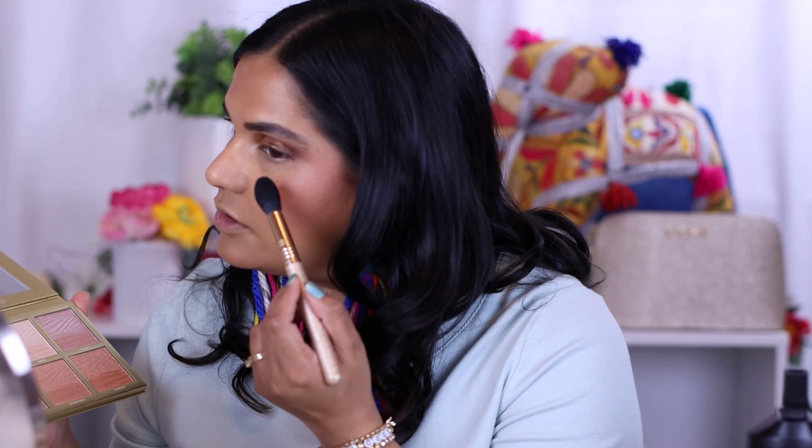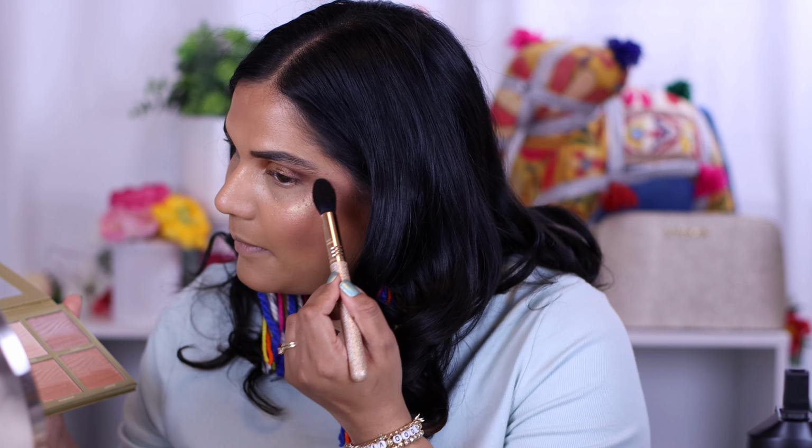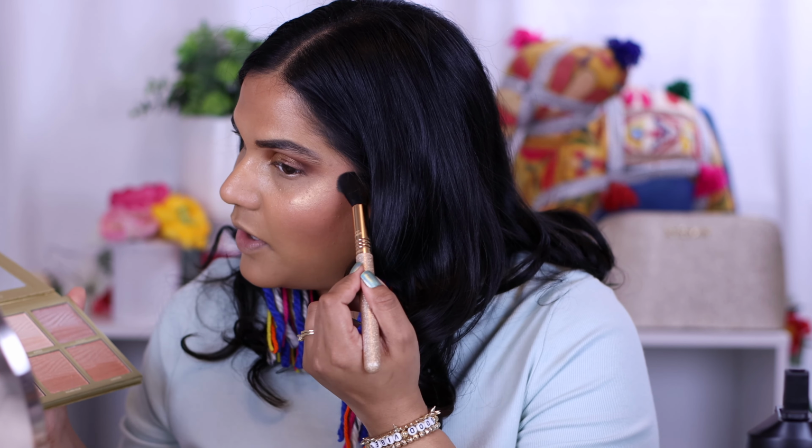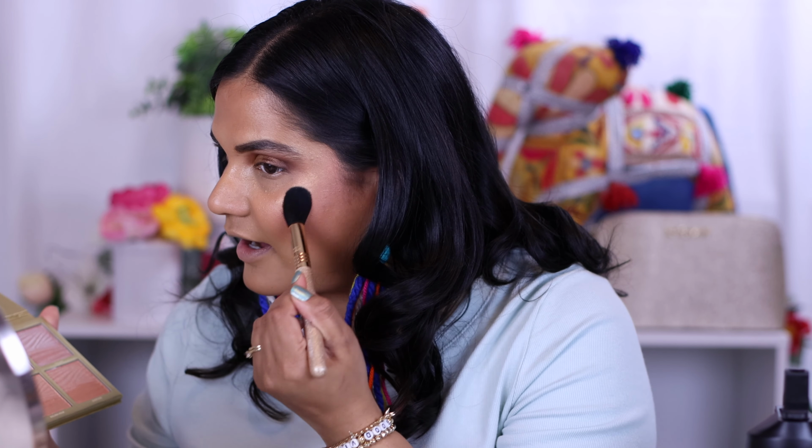So what I'm going to start off with is the darker shade called Golden Hour. So I feel like this is going to be very true to my skin tone. And I'm going to place that right on my cheekbones. And it should be giving me a pretty natural looking glow. I love to bring my highlighter in to my brow. It doesn't really bother me. And this is applying so nicely.